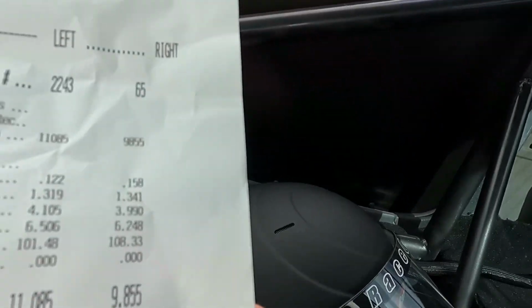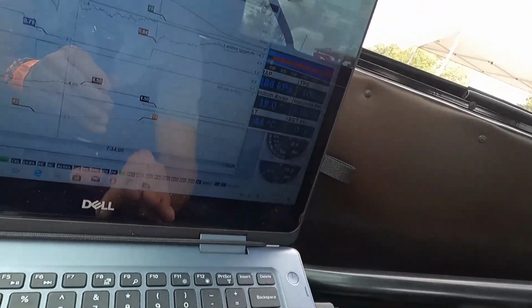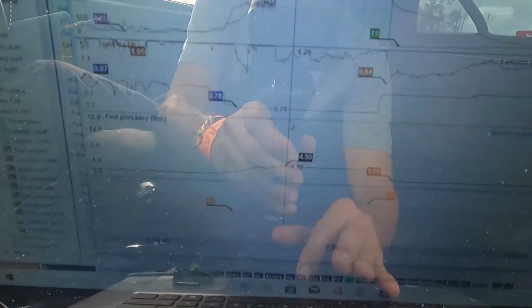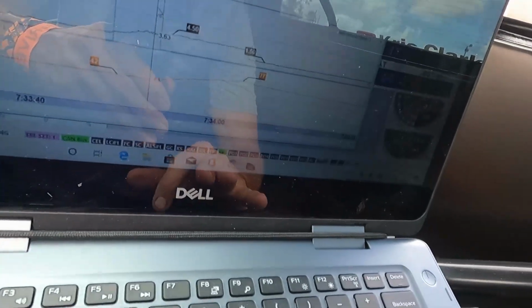Guys, so the time slip says 6:24 in the 8th. Here you can kind of look at it, but we got some big issues. The car went really lean, like super lean, up in the ones. I mean, that's like blown head gasket lean. I don't know why. And my fuel pressure's really low too.